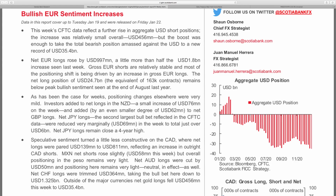We have a look at Scotiabank's CFTC report. Aggregate USD shorts are just shy of what we reached last August before EURUSD turned away. If you had to look at it in technical analysis, that's sort of a peak, and there's a lot of fear, specifically with the euro, that these long positions can turn back and create an outsized EURUSD move, and not only EURUSD but all other assets and risk assets correlated.